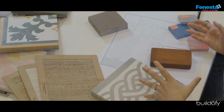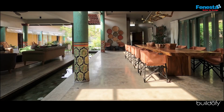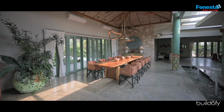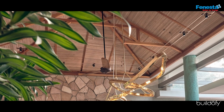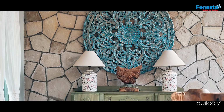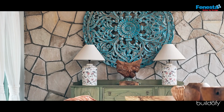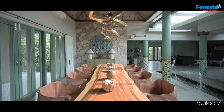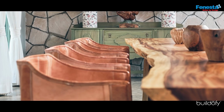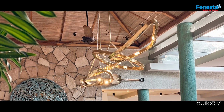So in the dining room you will have an IPS floor on the bottom. We have banana fiber and teak on the top, on the roof. We have river bed stone on the far side wall. And then we sourced the dining table from Bali, which was a single piece of wood from the bark of a tree. The chairs were from Sri Lanka, and we have a really interesting brush chandelier hanging from the top.